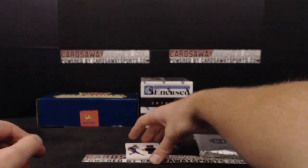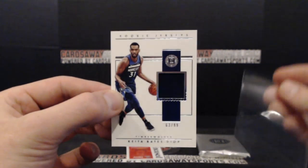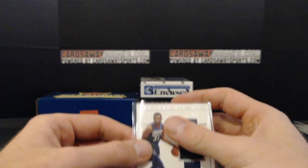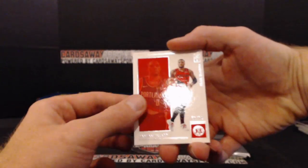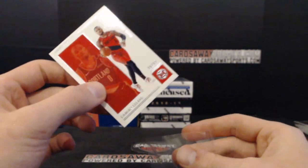And Minnesota T-Wolves, Kata Bates, yup, number to 99. T-Wolves going to Andrew W. And a Dame Dollar 99 out of 99. How about that last one? For the Blazers.